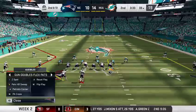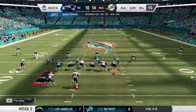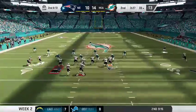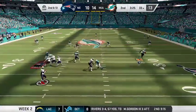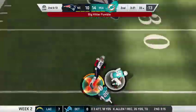A pass for negative yardage, obviously no good. Maybe he shouldn't have thrown it, or maybe he shouldn't have caught it. I think we were seeing it at the same time, weren't we? Maybe you let that one go, right? Because you can see the lost yardage about to develop. Blue hit. He lost the football.